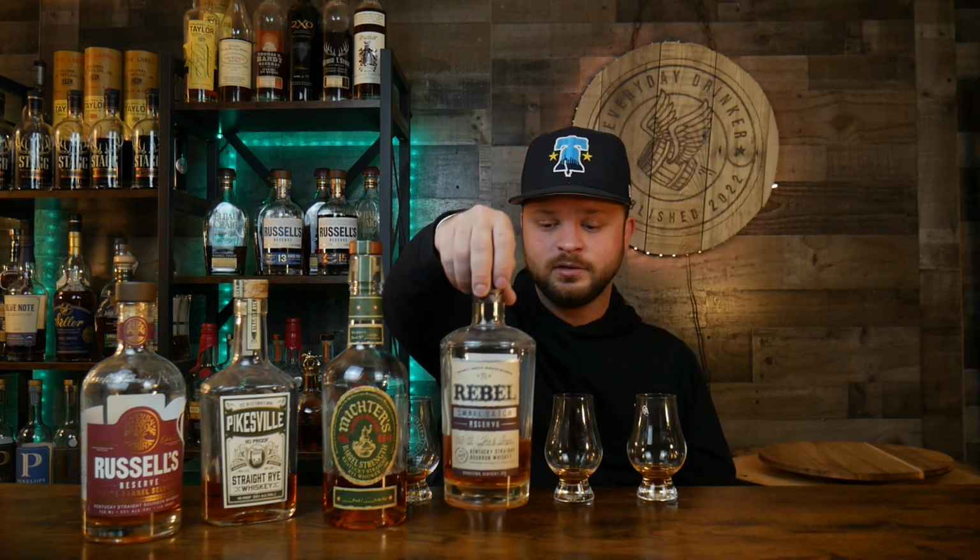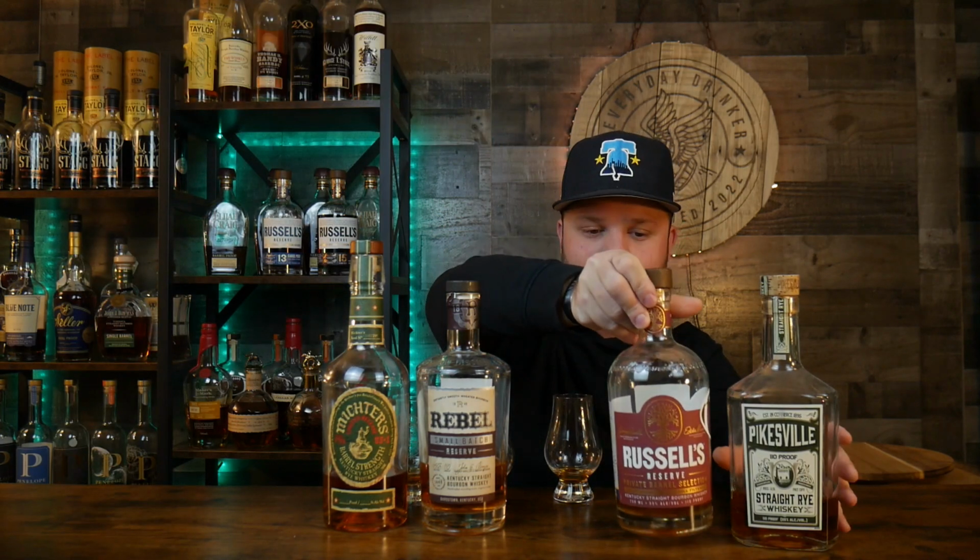Let's find out what came in 3rd place. 3rd place is letter D, and letter D goes to the Rebel Small Batch Reserve, coming in at 110 proof. So there you go. A $34 bottle beating out a $100-ish bottle of rye whiskey. I know this does not have any rye in it whatsoever, and some of you guys that are rye fans might not like this whatsoever, but I think the flavor profile of this bourbon right here is better than this rye. So that means we've got the Pikesville Rye or the Russell's Private Select coming in 1st and 2nd place. Let's find out right now which one came in first.